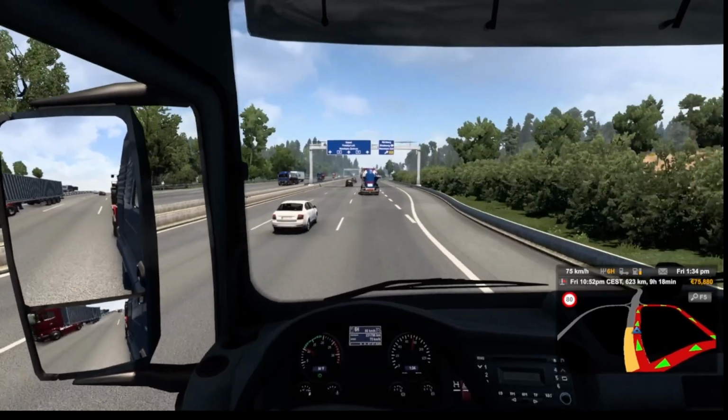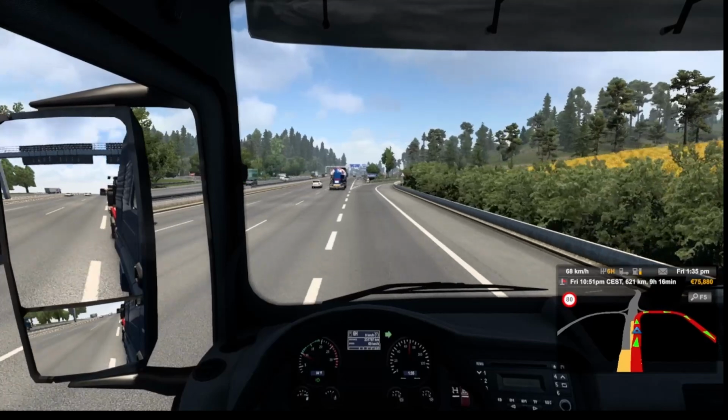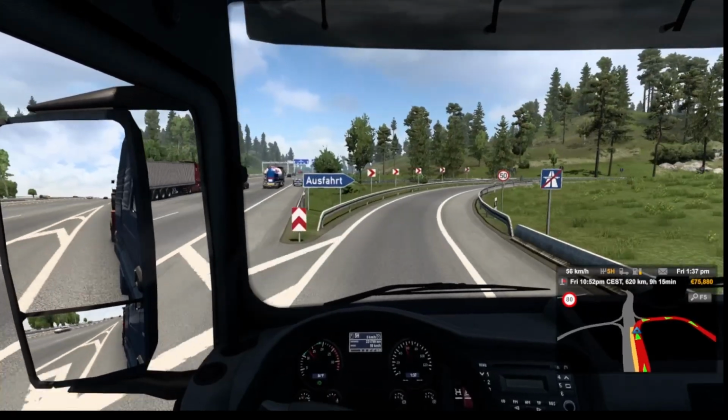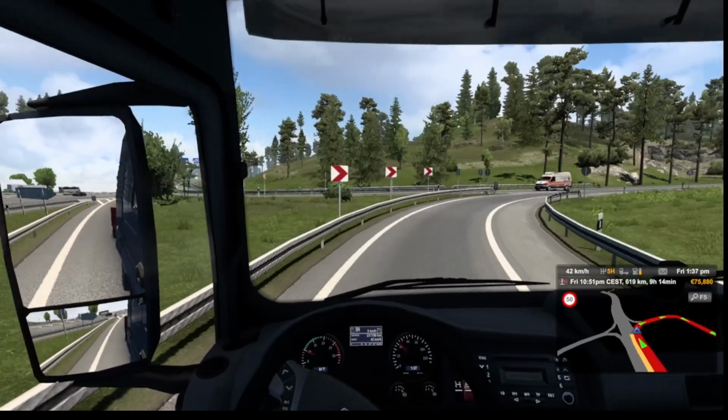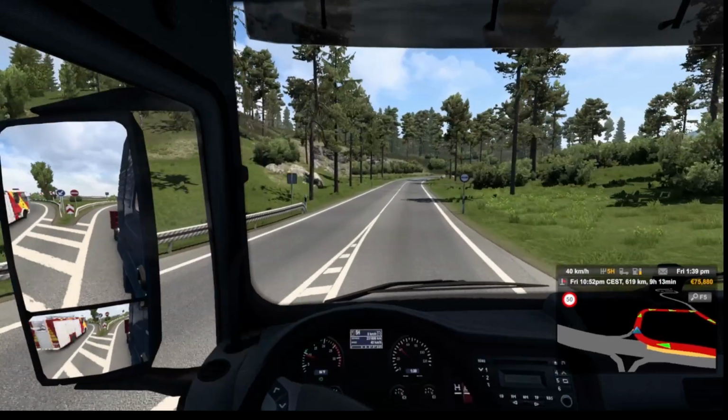Oh, that was interesting. That was definitely the adaptive cruise control kicking in as we were getting really close to that truck in front of us. Not really close, I set it to the furthest distance just to be safe. But I do like how that functions. That's really cool.